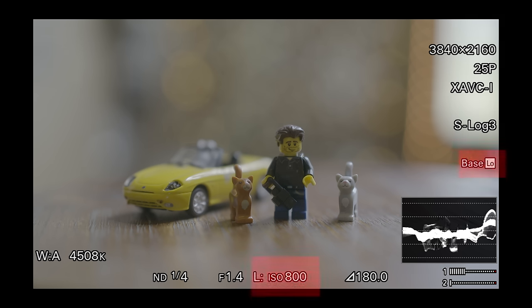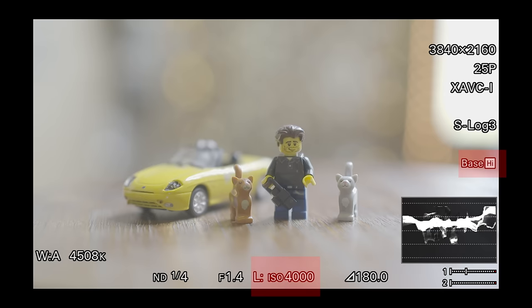You'll see that we have our base ISO set to low. This is ISO 800. If I press my shortcut button, which I programmed to change it to the high, it says 4000.